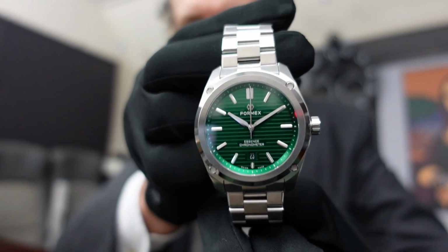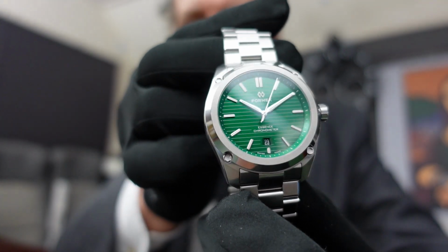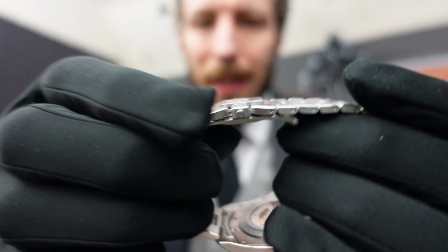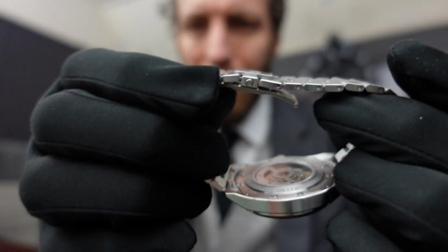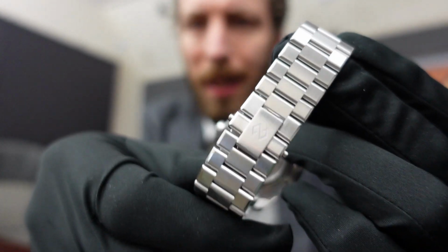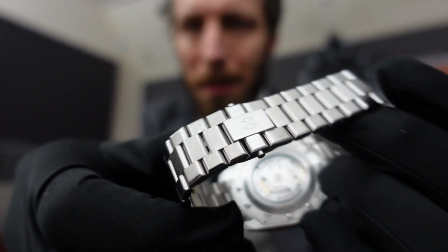They take things that other brands really take for granted or don't really think about, and then just take it to the next level. The way they've designed this clasp with a micro adjustment, how well this is made, this is just really next level. And this is not found on watches 2, 3, or even 4 times the price. This is just absolutely superb.